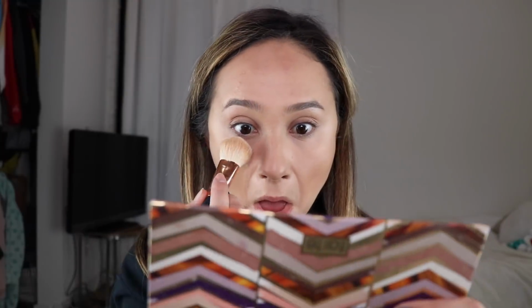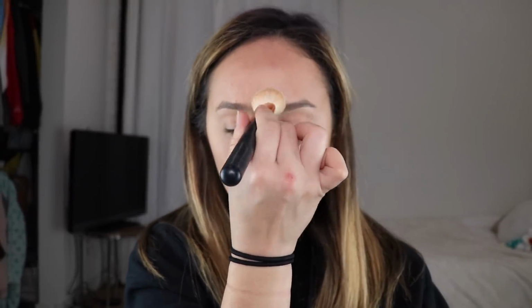So I take my Laura Mercier Loose Translucent Setting Powder. I like to get some at the bottom of the cap. I apply it on my Morphe R10 brush, like that. And I press that in under my eyes. Then I apply right here in the middle, down. I really push in the powder wherever I put the concealer to prevent creasing.